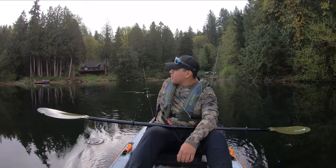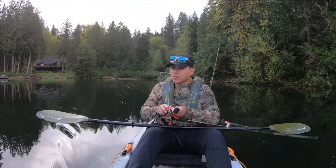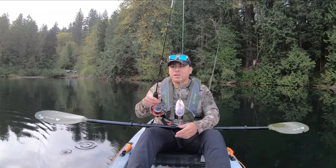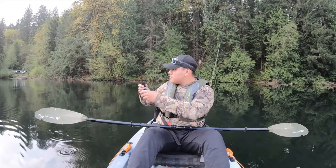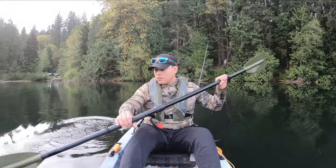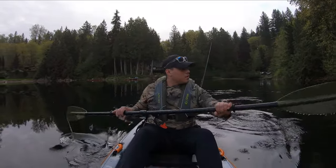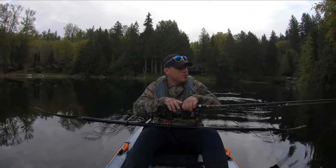I just saw something jump over there. Might be a duck. Could have been a bass though, actually. All right, guys, a blue fox right here, silver blade with some pink on it. That's gonna be on our small pole, a small ugly stick pole. And on your left side, we're gonna do a gold spoon.